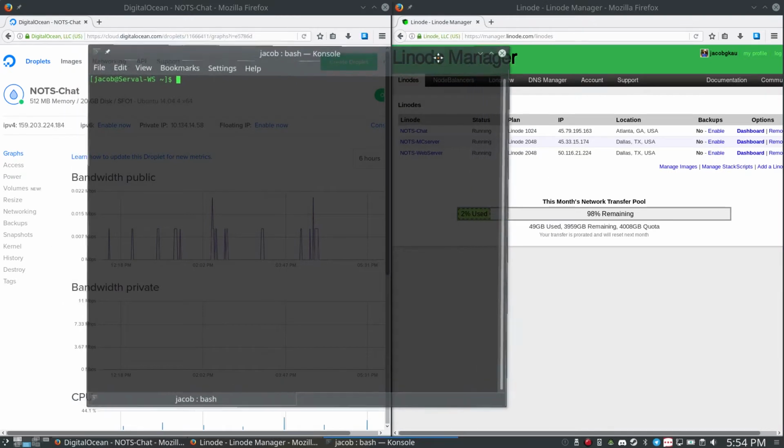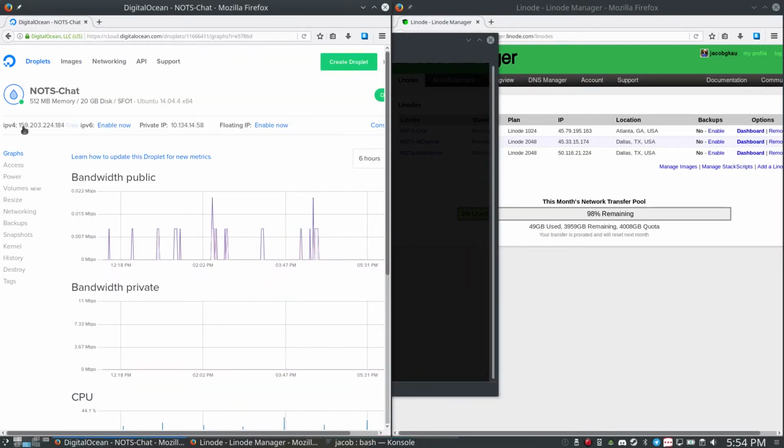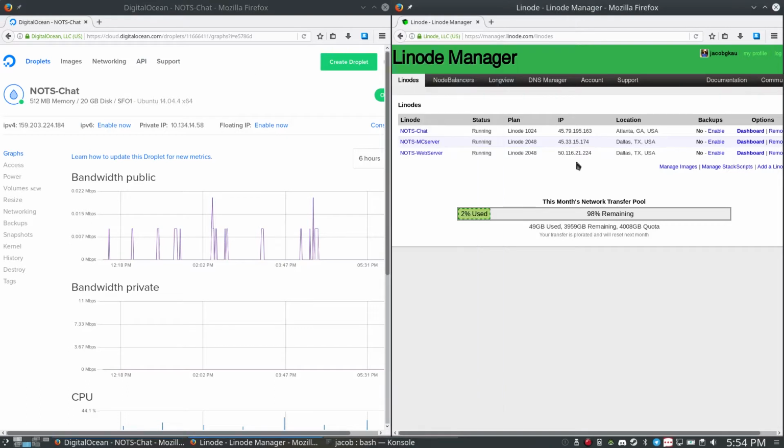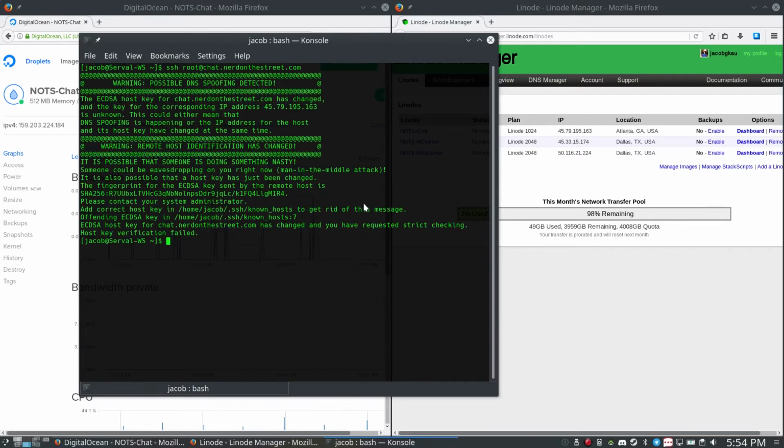All right, so now I've gone and I've changed chat.nerdonthestreet.com. Instead of pointing at the old IP address for the droplet, now it's pointing at the new IP address for the Linode. So if we come over here and we SSH root at chat.nerdonthestreet.com, as you can see, this is the first time that we've logged in doing this. And since I'm using the same domain name and a different IP address on a new machine, the IP address for the host and its host key have changed at the same time.